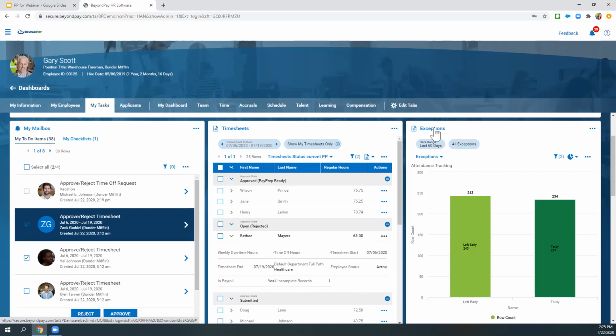Now we have exceptions, so we can track your attendance. If an employee is scheduled and they don't show up for work, or don't work until they're supposed to, we can track those things, or maybe absences and things like that. So really giving your manager the insight to know what's happening with his employees, not just the day-to-day task. And this exception chart is just one example of the insight that you can have on an employee.